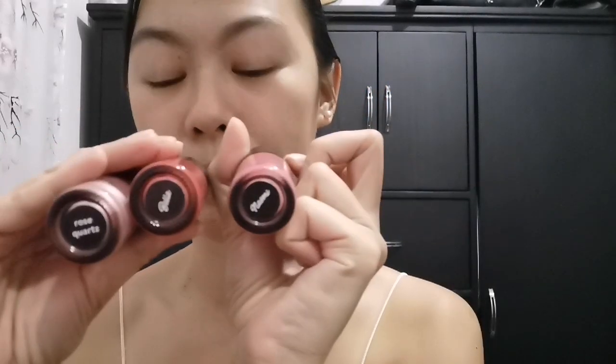three items. And of course, ta-dan! So I have a new three color tint ng Colourette. We have here Bella, Rose Quartz, and then Naomi. So, si Rose Quartz basically is a highlighter. So, we will be using that in a while. And the other one is Color Snap na Babe.